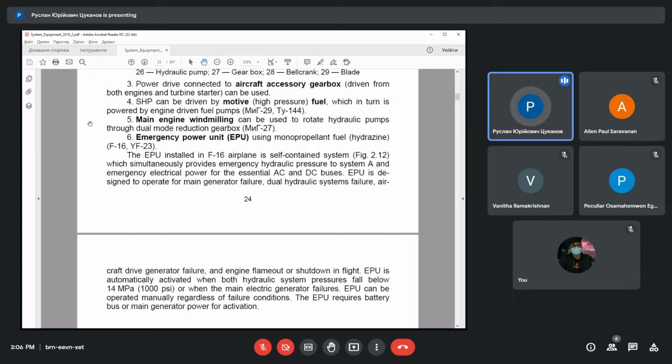This windmilling speed will be lower than speed in normal condition. Not quite clear because another power. And in normal condition, this power is not enough to rotate pumps. But in Mikoyan 27, in the accessory gearbox, they apply additional dual speed reduction gearbox, which in this condition can be switched to second mode. And in this second mode, it provides enough power to create not so big, not 21 megapascal, but about 16 megapascal overpressure in the hydraulic system, in the flight control hydraulic system, so the most critical. And it allows to rescue pilot and airplane in case of fuel was lost.